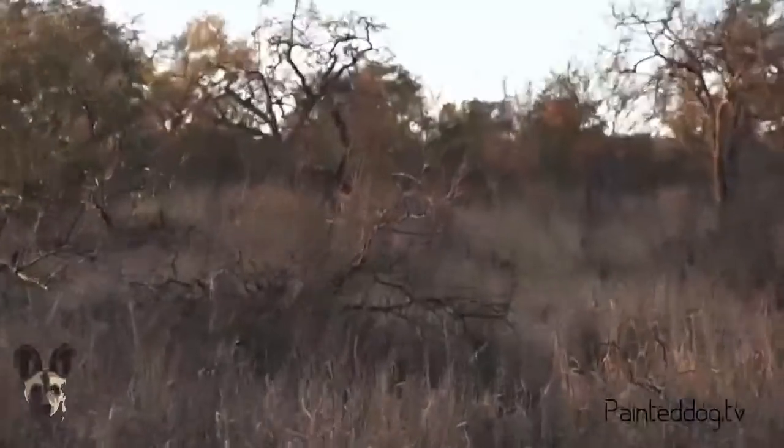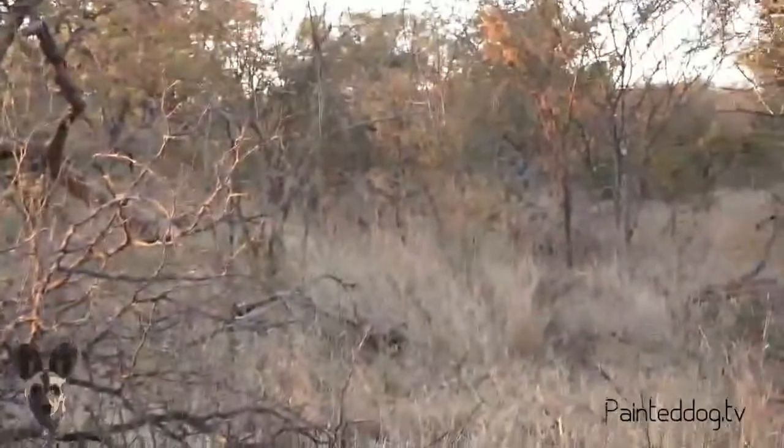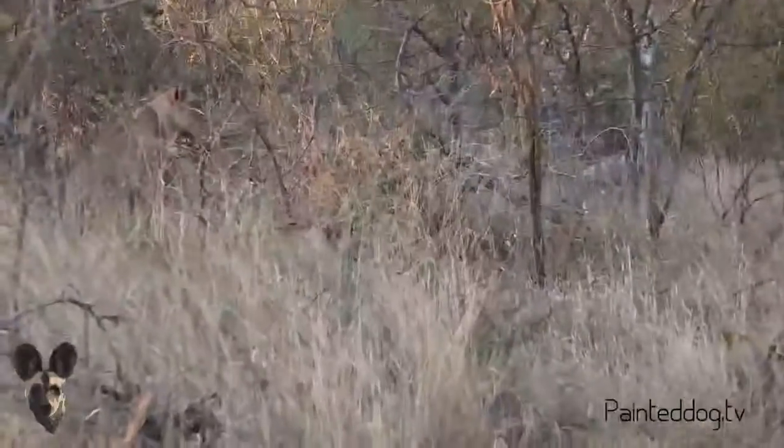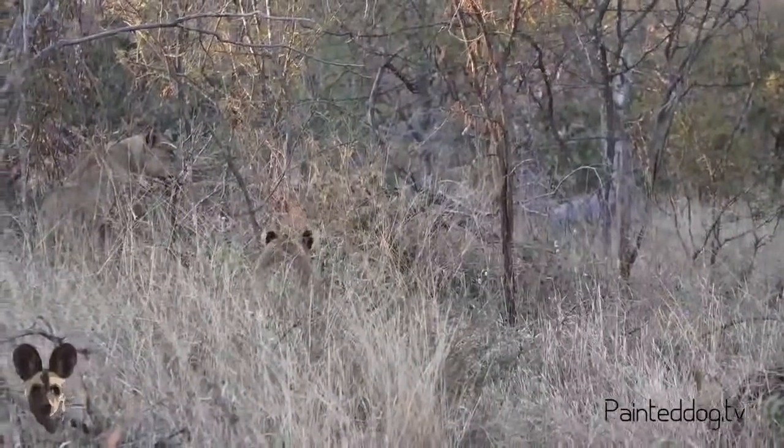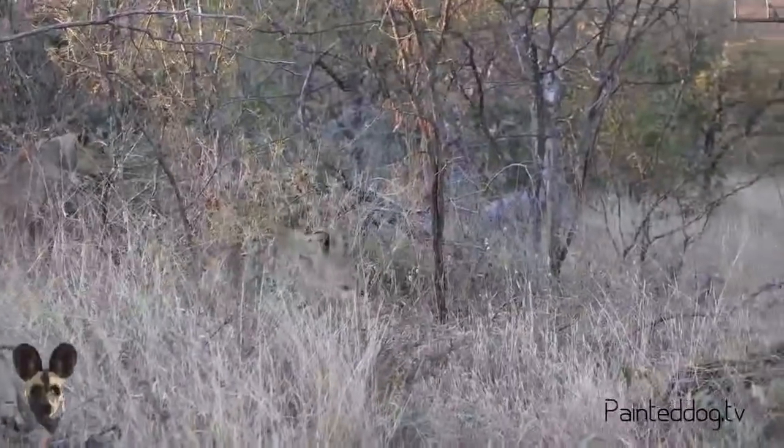Looks like a sub-adult, a youngster. So that's so far 4 lionesses that I can see, but they are quite spread out. There could be a few more.